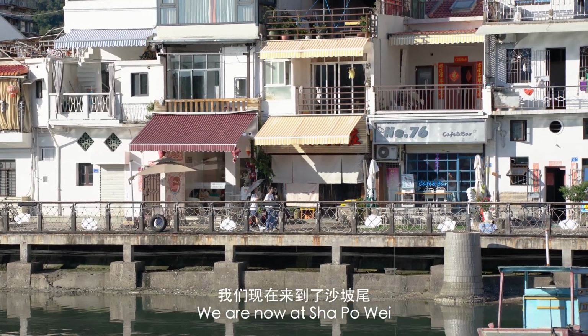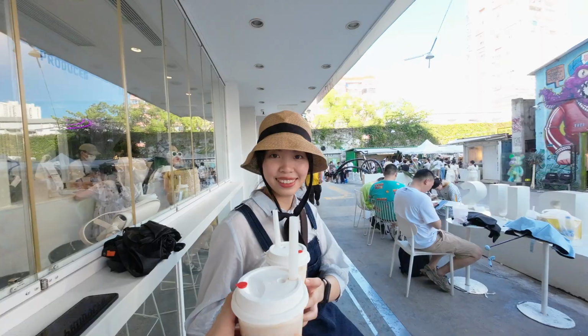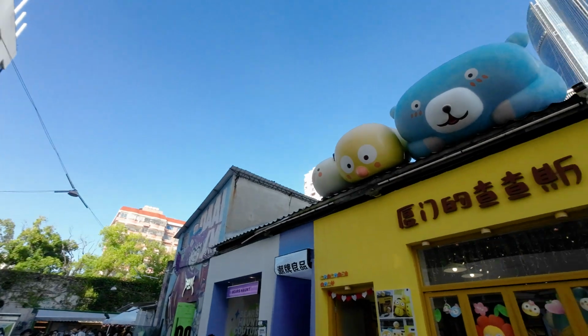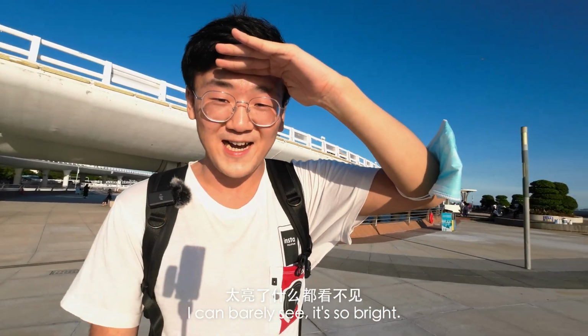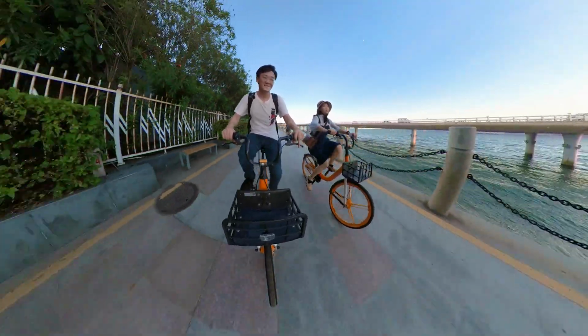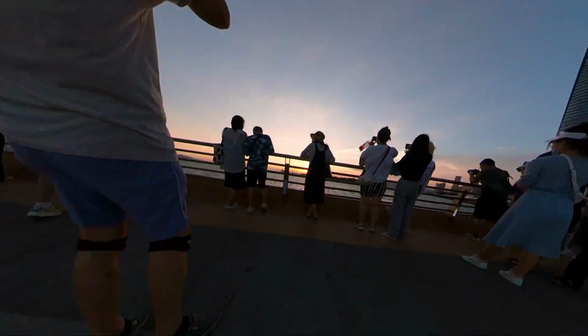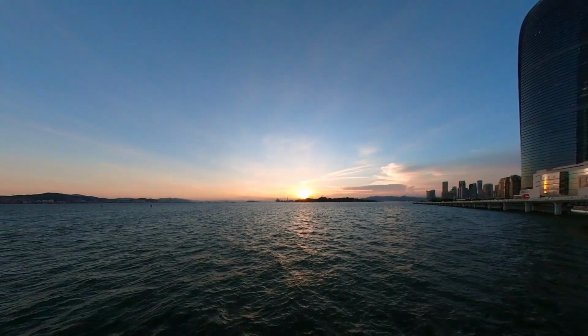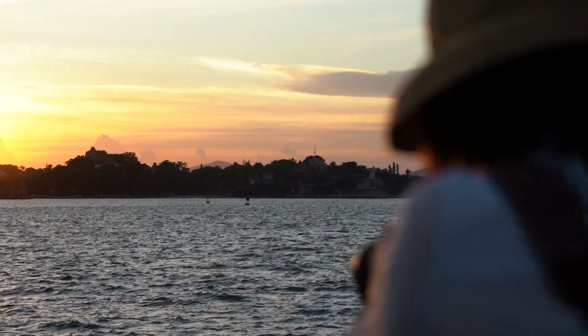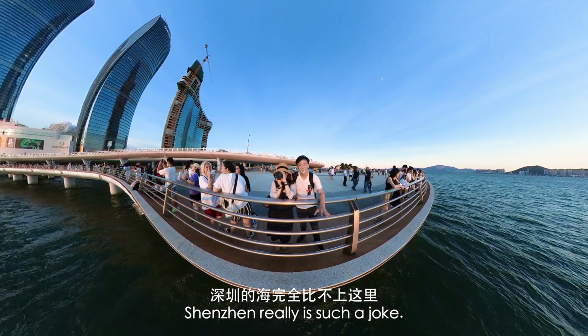We are now at Shapowei, which is an artistic district in Xiamen. I can barely see, it's so bright. This is what a seaside city should feel like. Shenzhen really is such a joke.